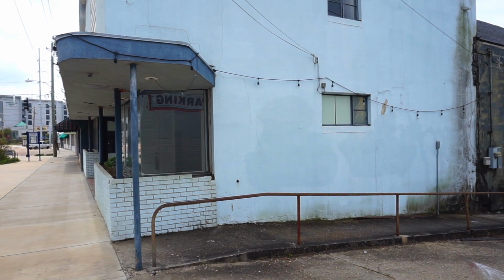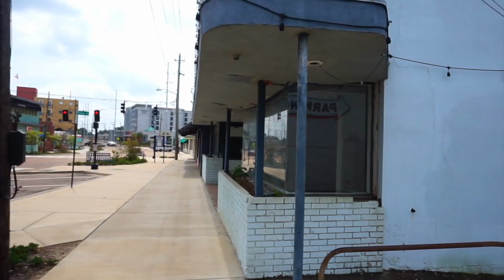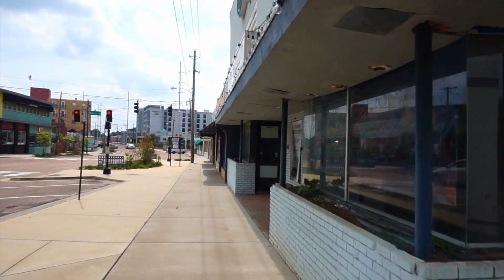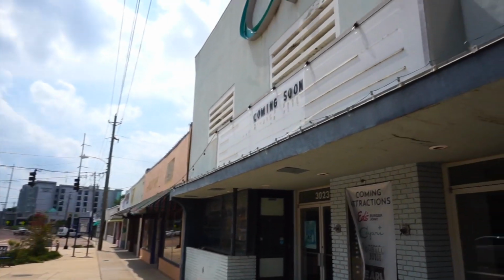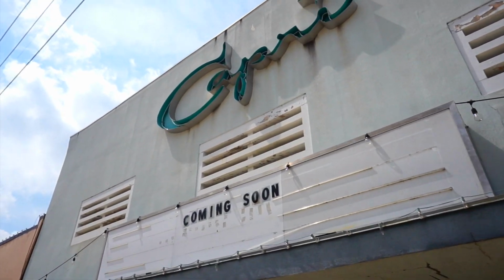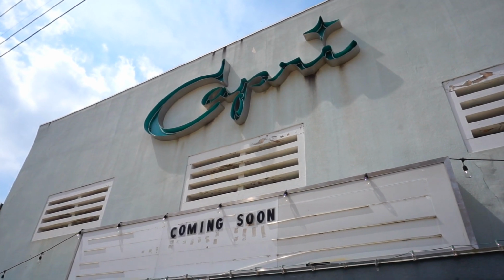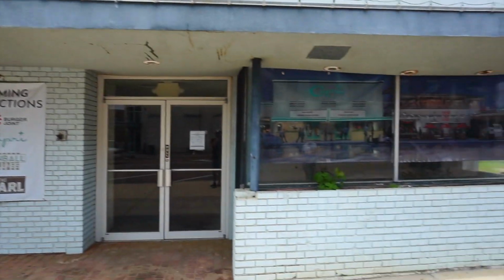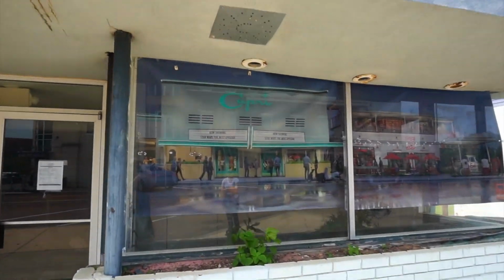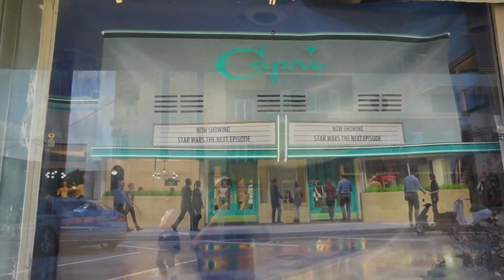And in present day, the staircase is no longer here, but this is the Fondren Capri Theater, an old movie theater here in Fondren, Mississippi. Now, I've been to many different shows, many different concerts in this theater, and they're doing some updating here. As you can see, they're gonna redo the front, but keep the classic look.